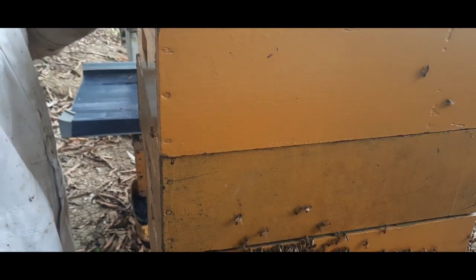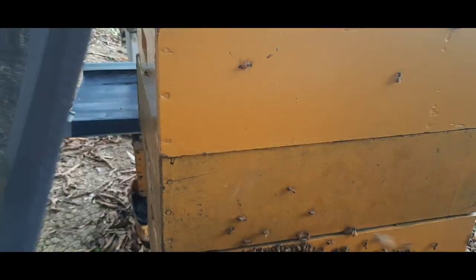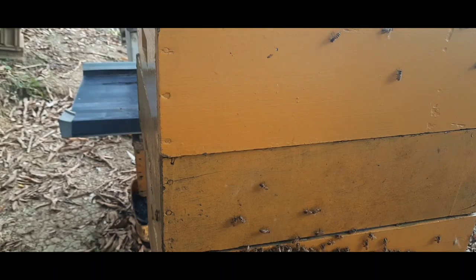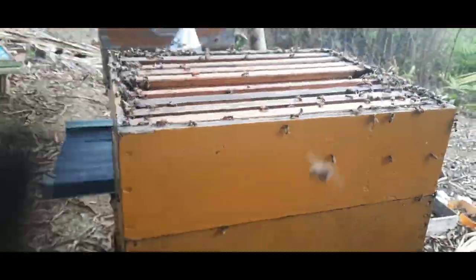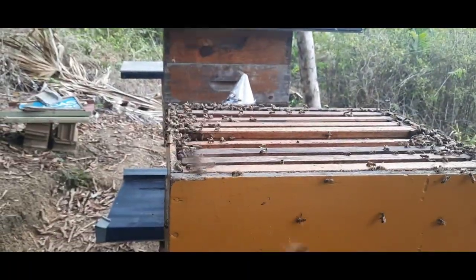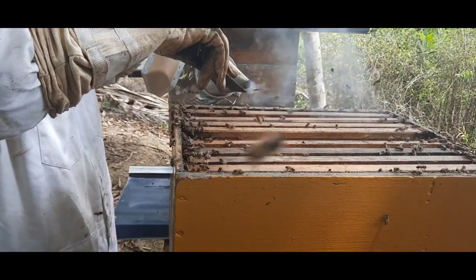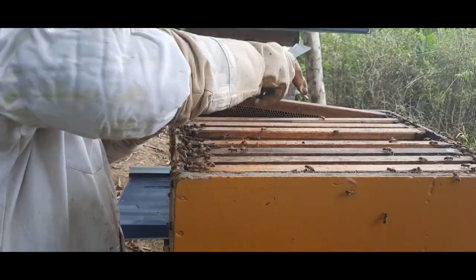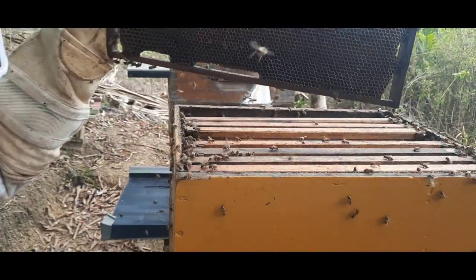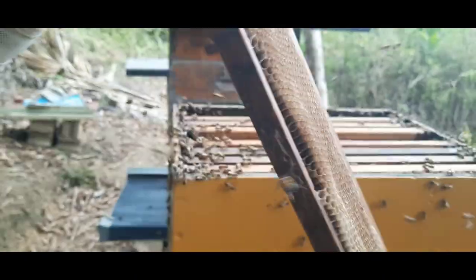It looks like I have a little manipulation here to do. Taking the ones that are almost filled, like this, and putting them to the end on both sides. That way, when I come back here to do some surplus extraction, all the frames will be filled. You see this one here? They now sort of put a little cap on it there in the end. So I'll put this in the middle.